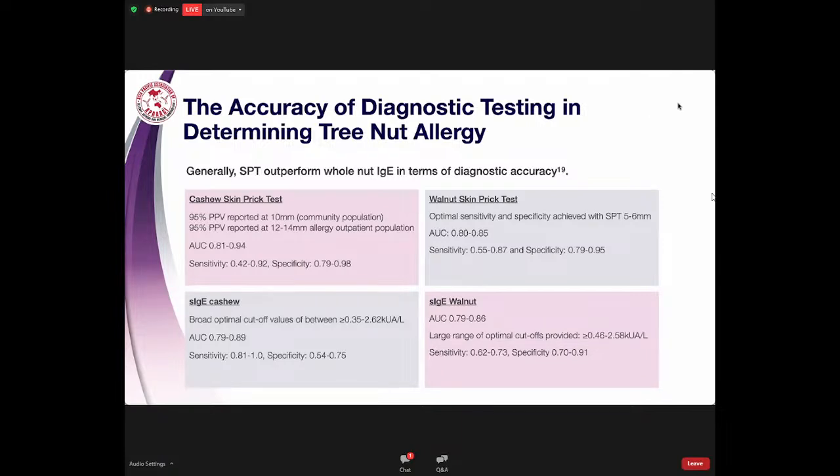And for walnut, a similar study, similar outcomes have been shown. So optimal sensitivity and specificity generally is accepted around 5 to 6 millimeters, but the area under the curve is a little lower than cashew, but with good sensitivity and specificity. Whereas the sIgE to walnut, there's a very large range in the optimal cutoffs of between 0.4 and 2.5, with a slightly lower area under the curve.